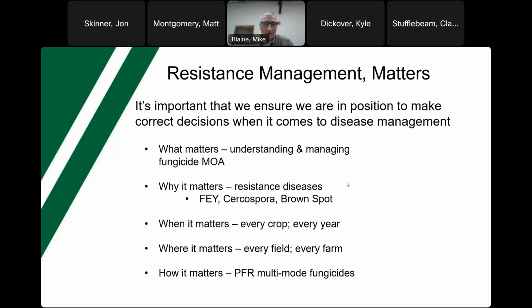The what is really understanding and managing. Matt gave a huge boost of the understanding. I know his example on the triazoles, the mortar and the brick, took my brain to another level as far as how we're applying them. And Clayton will hit into that, when and how we apply if we have disease present. And that's the key concept of the different modes of action, or FRAC groups, as we'll talk about.